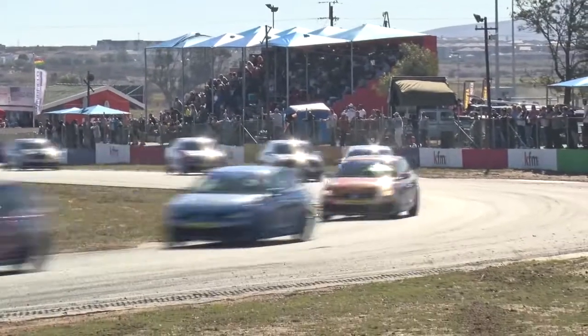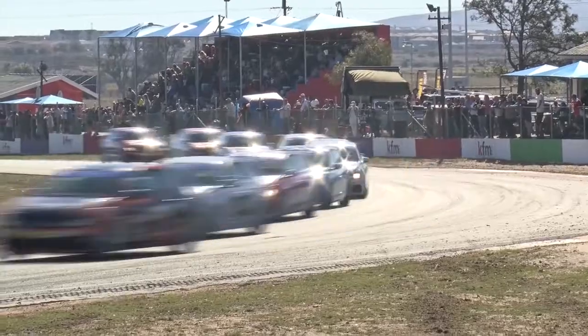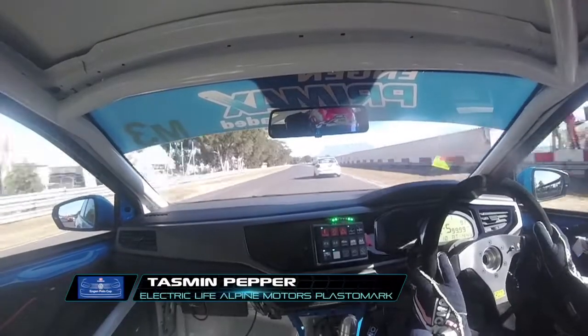Leresve is back in the mix. Look how far back Justin Oates is though. He's had to come from the back of the field. Remember, he went off in a big way, and hopefully they've got those brakes all sorted out. They come flying through and up into Malmesbury. Jag sweep as it's known now, and onto that back straight, heading down towards the fast turn.